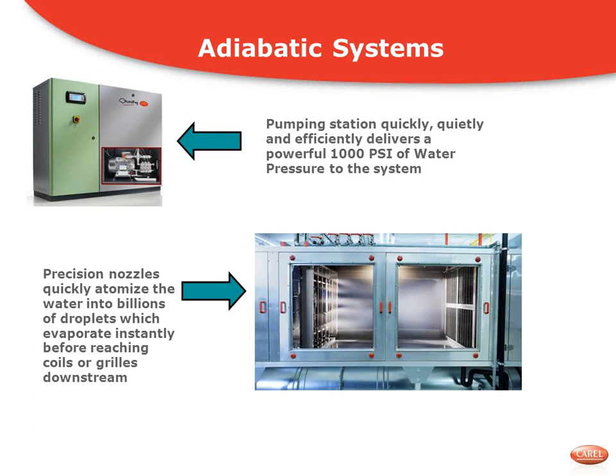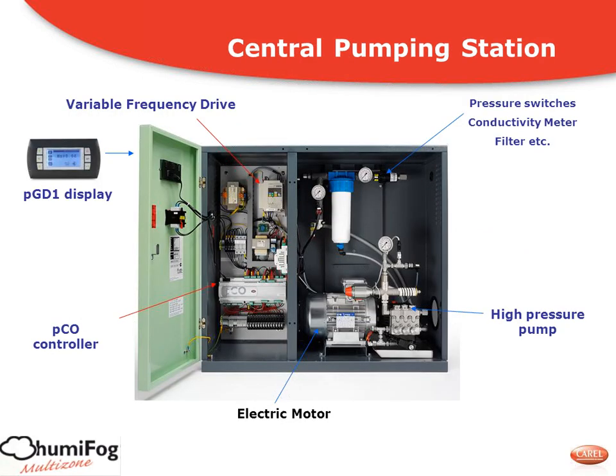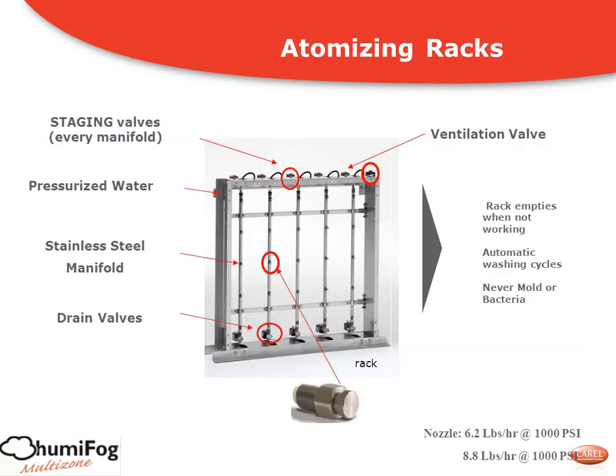Adiabatic systems usually are utilized on larger commercial products where you have a centralized pumping station. This pumping station will provide high pressure water to these different nozzles that are located throughout the building, whether it's in ductwork or air handler. These pumping stations are going to deliver water to each individual nozzle set. If you look at those pumping stations, they include variable frequency drives, DC motors, full pressure switches, and high pressure pumps. There's not a ton of components that are involved here. We're just actually pressurizing the water and sending it out to different air distribution tubes.